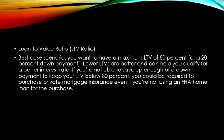Loan to value ratio, the best case scenario, you want to have a maximum LTV of 80%, or a 20% down payment. Lower LTVs are better and can help you qualify for a better interest rate. If you're not able to save up enough for a down payment to keep your LTV below 80%, you could be required to purchase private mortgage insurance, even if you're not using an FHA home loan.